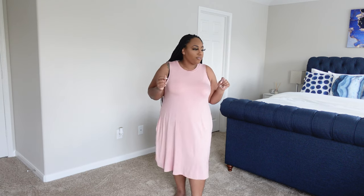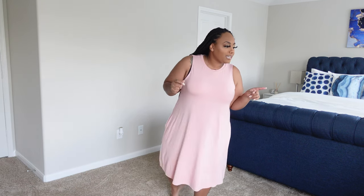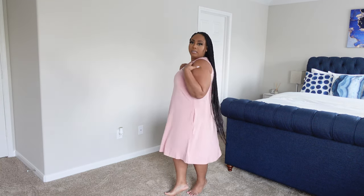Their extra larges are 16 through 18. Yeah, 16 through 18. And I love it. I love the pockets. I used to be so self-conscious about my arms. I don't care. I look good. I love pockets though. Look at that. So cute. So freaking adorable. So I'm here for this.